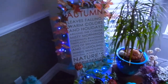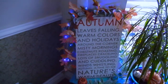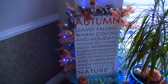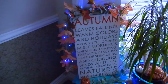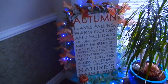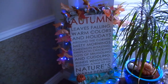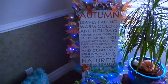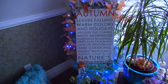So for my garland, I have interspersed a fall leaf garland with a lamb's ears garland to sort of tone down the orange in the leaves, since in my living room and dining room area, as I said earlier, I'm going for a little bit more subtle fall colors and not quite so much in the oranges, the reds, and the yellows.